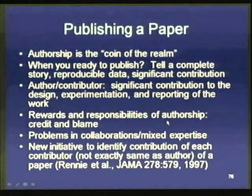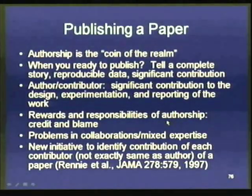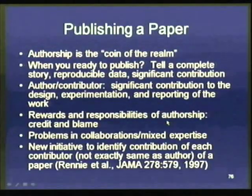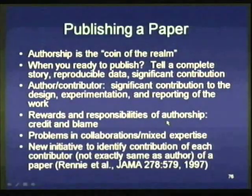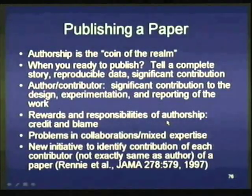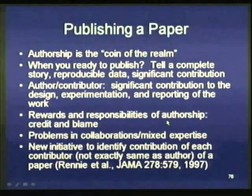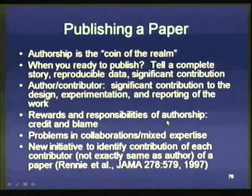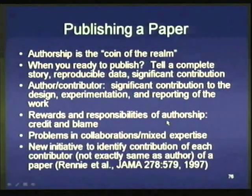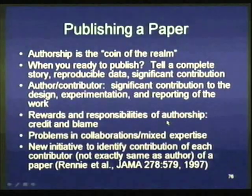That's the problem with collaboration, is that now there may be a need to divide up responsibility. And one of the things that's happening because of that is that there's really a new initiative, which was pioneered by the Journal of the American Medical Association, but is now done by many journals, especially in the biomedical area, where these huge and complex collaborations are becoming very much the rule. Very often in a paper, they will want to identify the contribution of each collaborator, maybe not even just the authors, but even the people who are thanked in the acknowledgments, and say, okay, here's this paper.